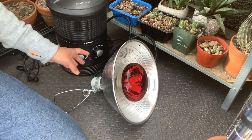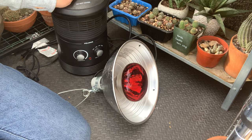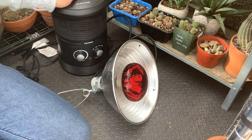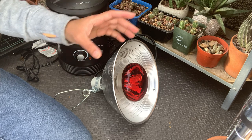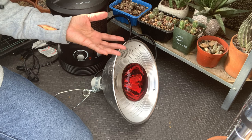In the first year that I've had my greenhouse, I did not have this heater yet. I was testing different ways on how I could heat up my greenhouse. So the first year, what I used were lights. I had Christmas lights set up inside my greenhouse because they will emit heat as well.